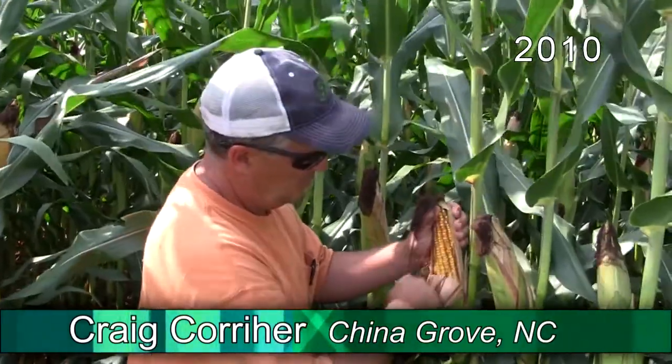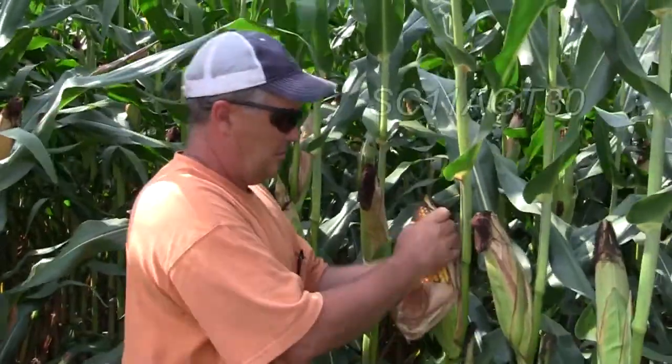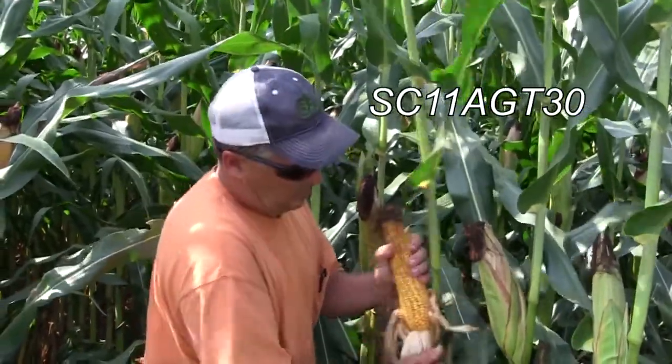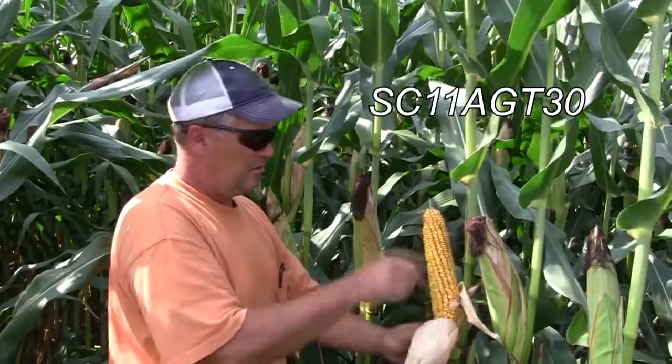First year we've ever grown this variety. Looked good from the very start. We've had sufficient rain, not too much. We had a couple dry spells, late May, late June, but this never suffered. It looked good all the way.